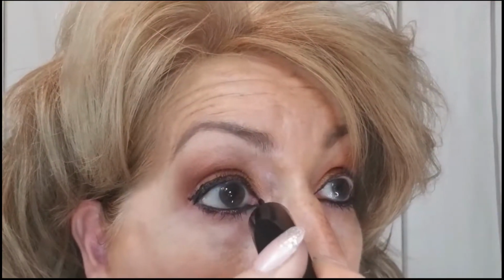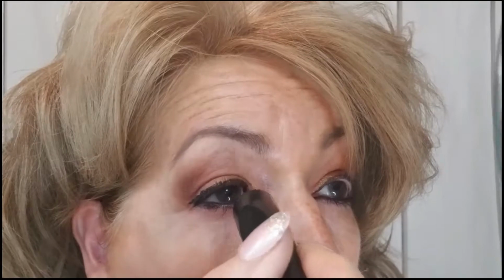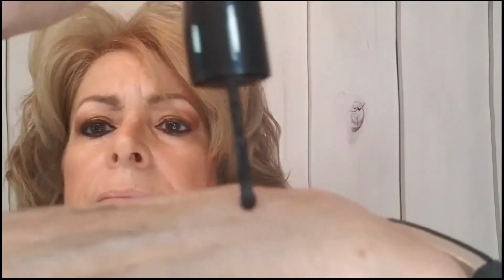This is a wand, a regular wand, but it has a little wheel on the end of it. The problem is that it's good in theory, but your eye is not a straight line. Your eye is curved. So there's definitely a learning curve there. I think if you went across it a few times in little dashes and then connected the dashes, that would be okay. But there's definitely a learning curve here.